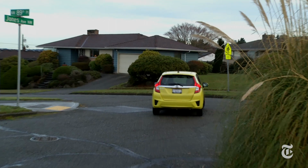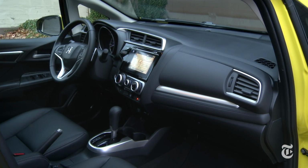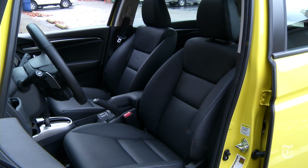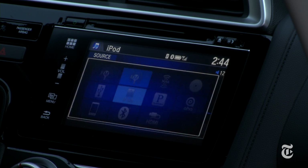Pricing starts at $16,500 with a manual transmission. This fully optioned car goes for about $21,700, and there's lots of kit. The backup camera has 3 different views. There's leather on the seats, navigation, a leather-wrapped wheel, and even a decent sound system.